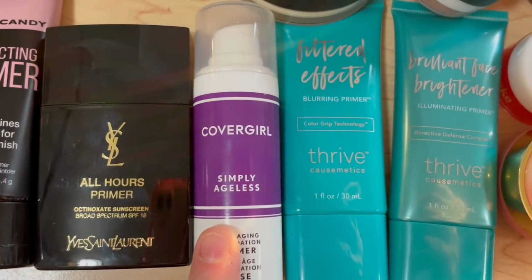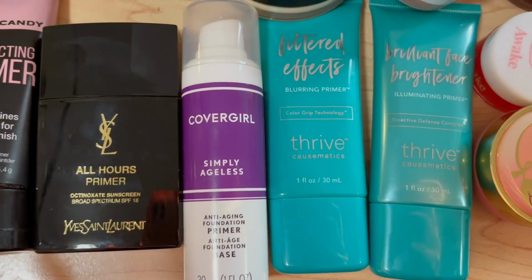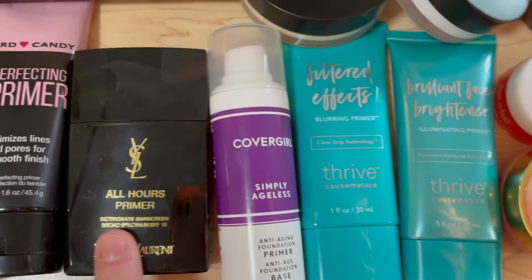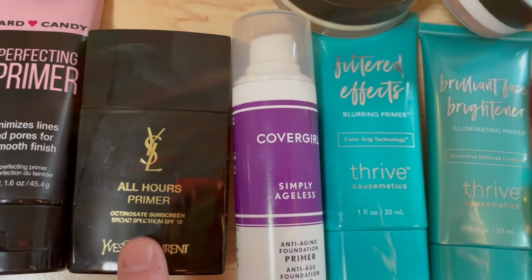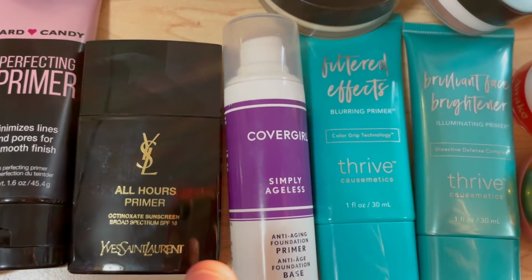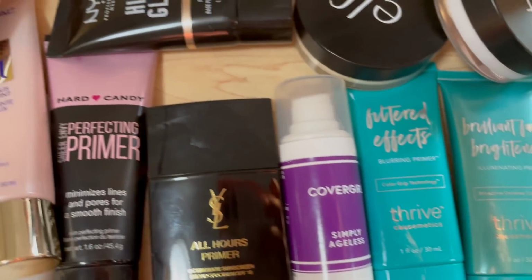So this one, I pumped some out and I couldn't make the consistency get right with that. It was all kind of chunky, just not seeming how it's supposed to be. So I'm going to let that one go. This one, I believe came with the All Hours foundation, which I do really like, but I knew that was so old. I decluttered that recently, so the primer probably needs to go as well.